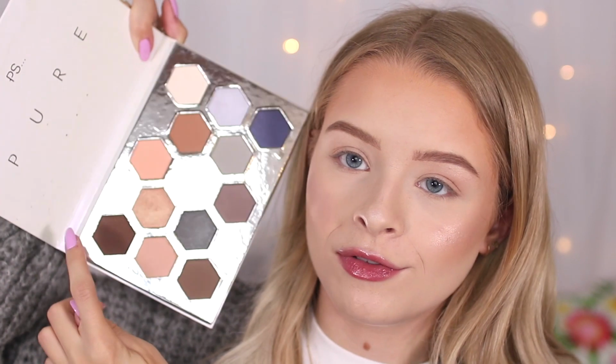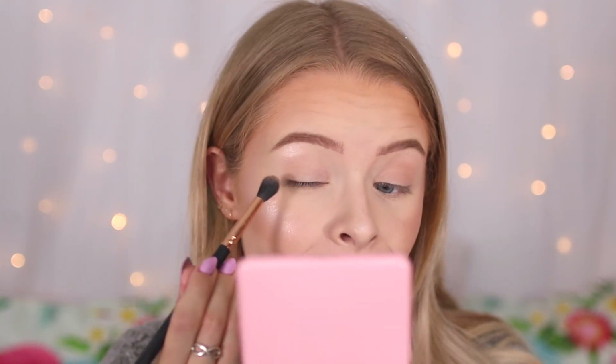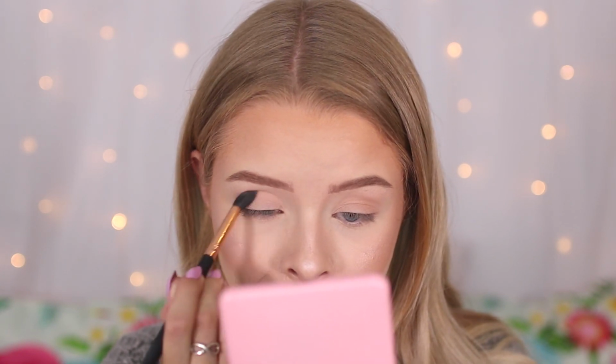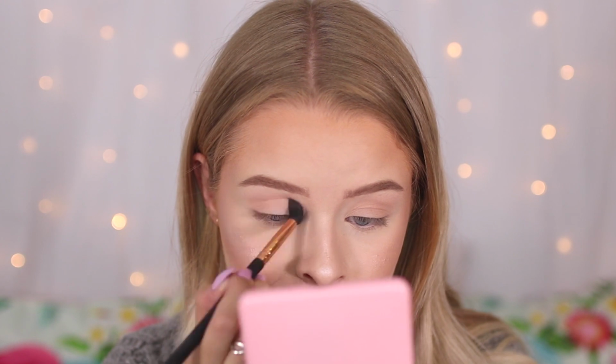I'm going to take this one and this one and this one in my crease and just kind of build them up, I guess. Pretty pigmented. Okay, so this is the first shade that I pointed to. It's kind of pretty much the same colour as my skin. They have quite a bit of kickback in the pan. I don't know if you can see, there's eyeshadow all over here. Nothing too bad. And you know, the Anastasia palette is like £43 and it gets the exact same thing. This is literally £4. So, okay, those shades didn't really do too much.